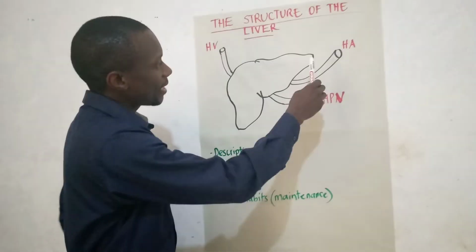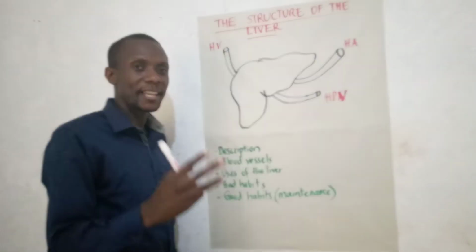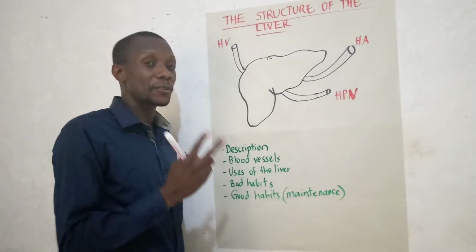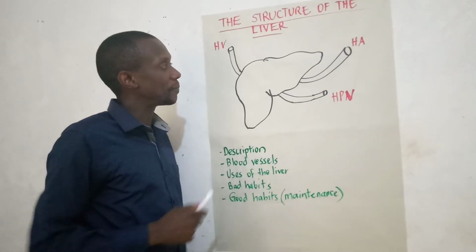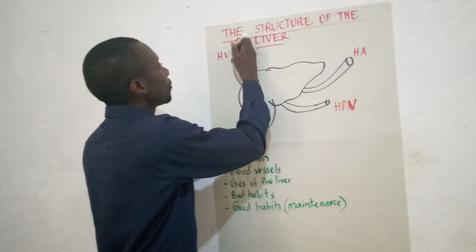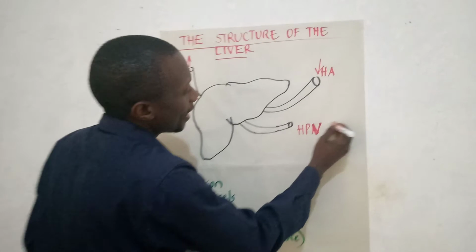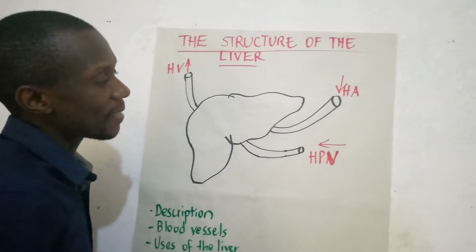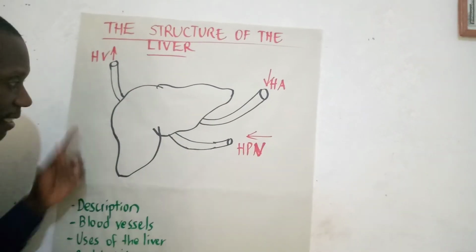It has three blood vessels that are attached to it. Two of those blood vessels supply it with blood, and one drains it of blood. The hepatic vein takes away blood. The hepatic artery brings in blood, and the hepatic portal vein brings in blood. These two are supplying it with blood, and this one drains it of the blood that is in there.